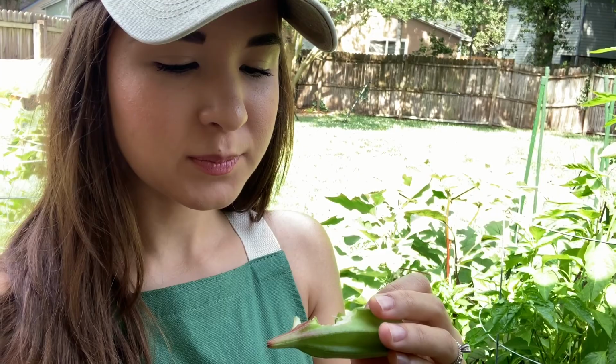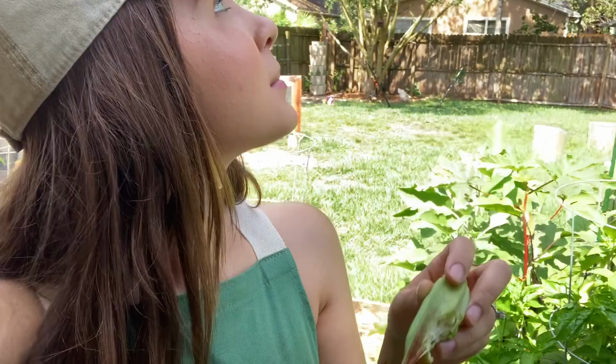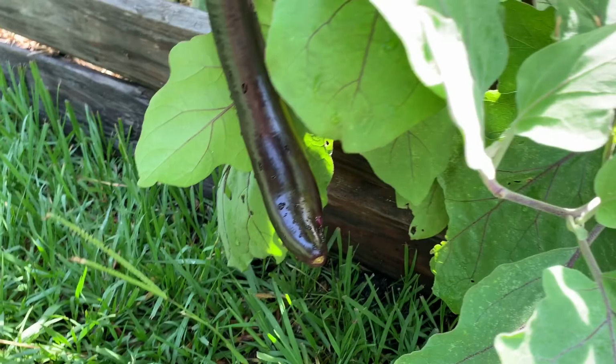Mmm. That's not bad. It's a little slimy. Can you hear the... That's definitely loud. All right, so these eggplants are huge.